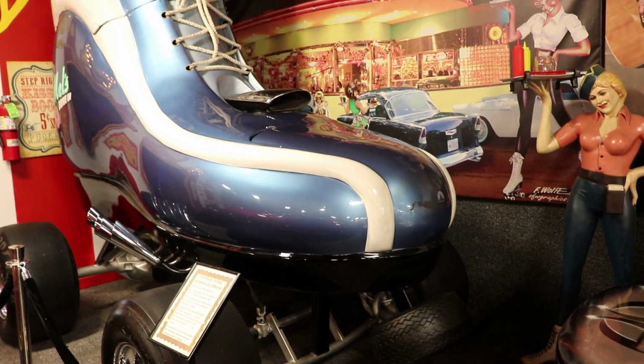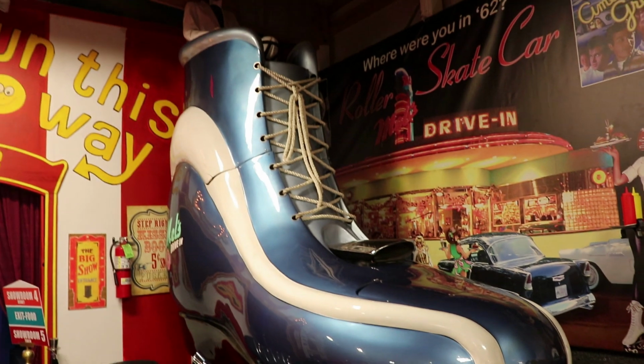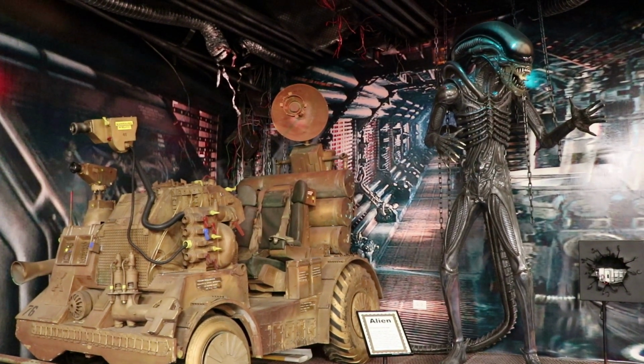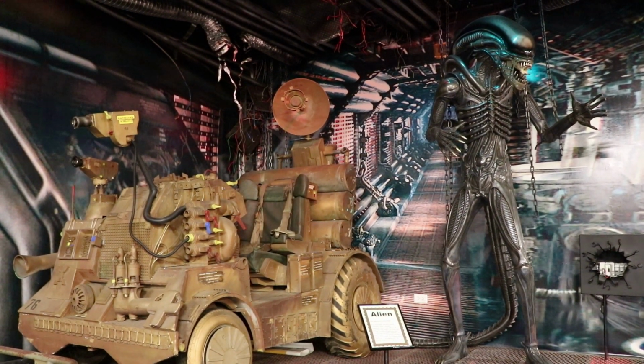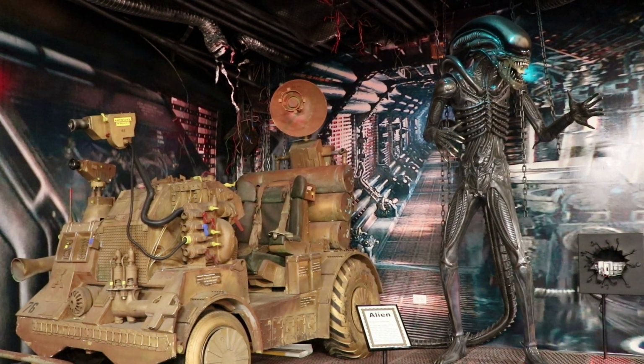This is the giant Mel's Diner roller skate car. The shoe is 14 feet tall, and this also can drive. This survey buggy was used in the original 1979 Alien movie. The alien character there was built with the actual production molds and hand-painted by Alien special effects artists.